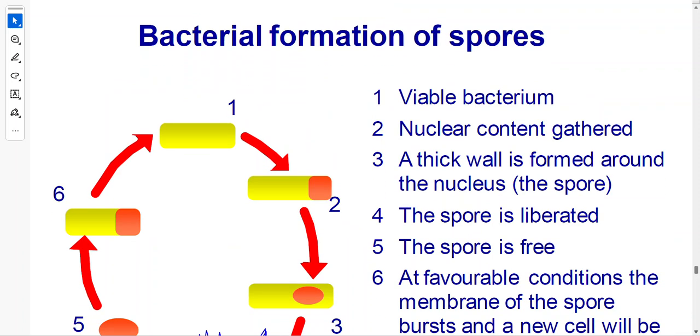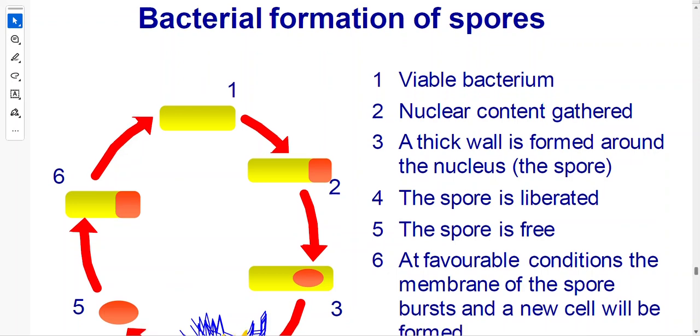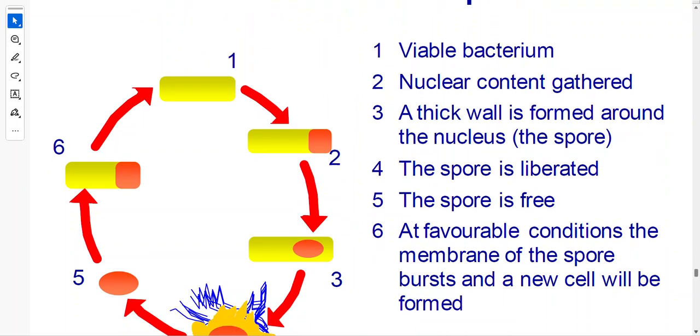Bacterial fermentation of spores. You know the fermentation, how the bacteria are going to be spores. Viable bacterium, nuclear, this is the condition, or we can say this is the step of the bacteria to grow up as spores. The spores are difficult, so difficult. So you should keep in your mind to keep your product safe from this.